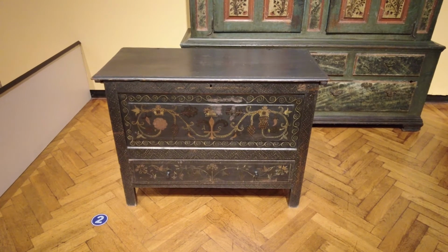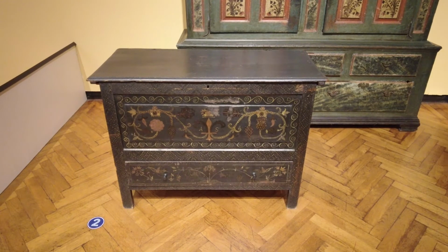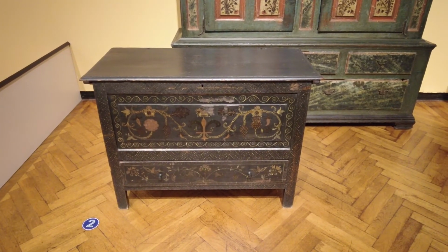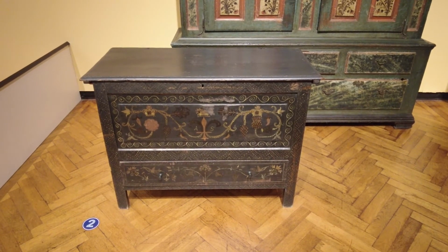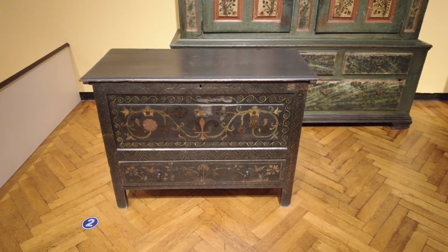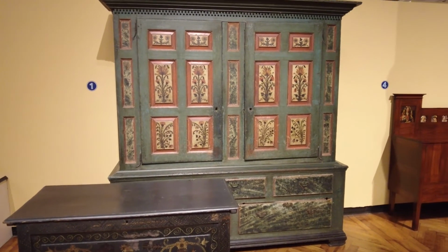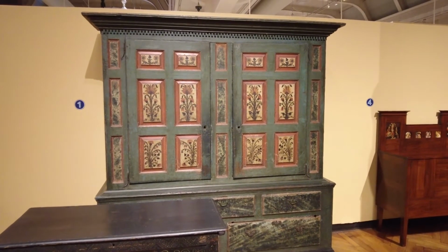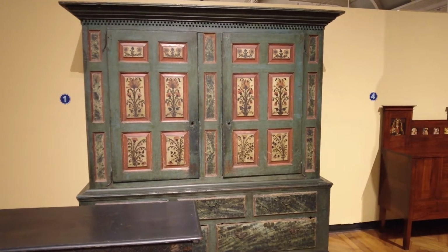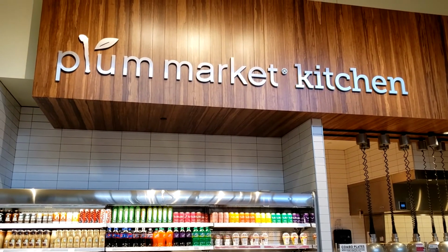Over here, a couple of unique pieces dating back to the 1700s, starting with this chest. And this was painted with different stylized symbols. One particular is the Tudor Rose of England and the Fleur-de-Lis of France. And then back here, this was brought here from Germany by an immigrant who moved to America and lived in Pennsylvania. Just amazing craftsmanship.